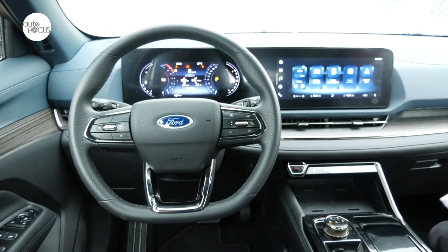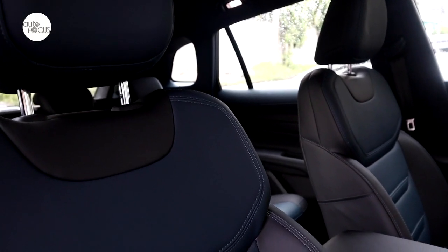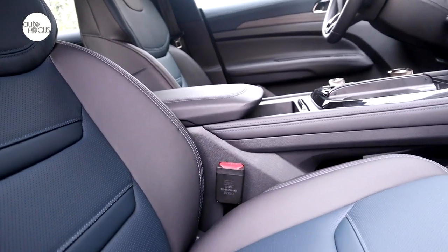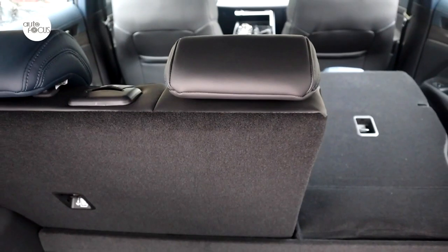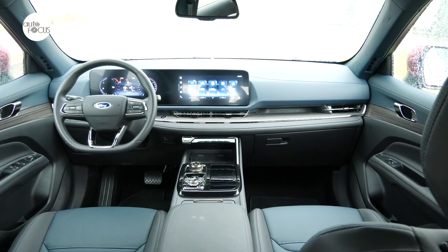Ford equipped the next-gen Territory Titanium with keyless entry with push-button start, partial leather perforated seats, a 10-way power-adjusting driver's seat, 4-way manually adjusting front passenger seats, rear seats that split and fold 60/40, and a tilt and telescopic steering column.